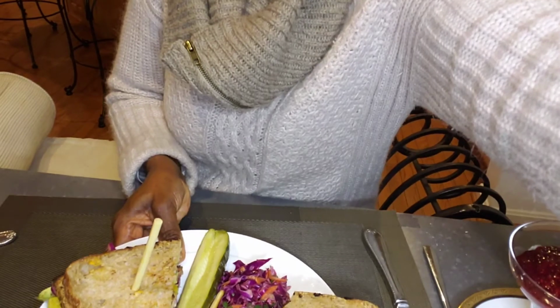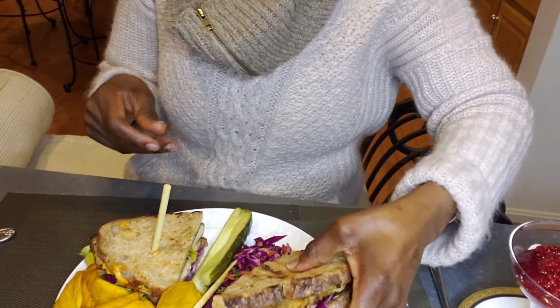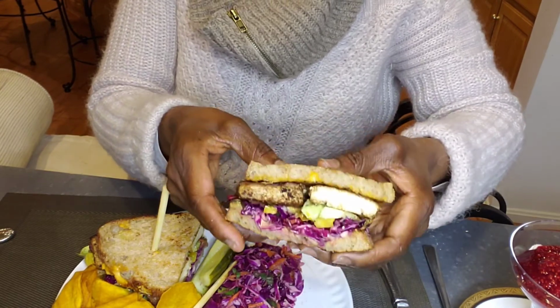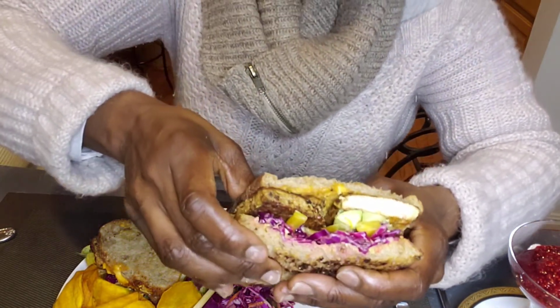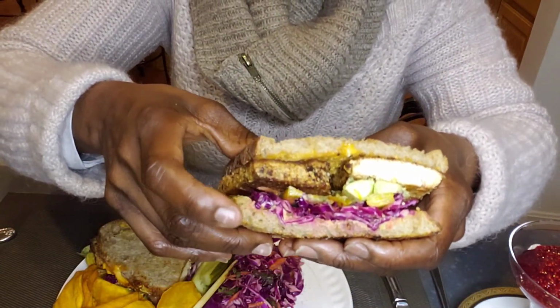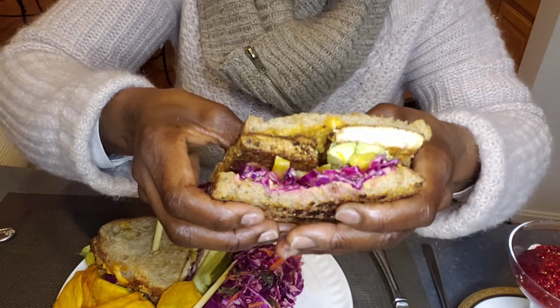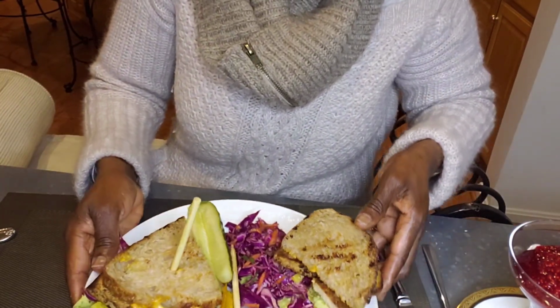Dinner's ready. Look what I got. Time to dig in. I got the tofu steak sandwich, and look what's in it. Some avocado, some rainbow slaw in it, and then I have some accompaniments here.